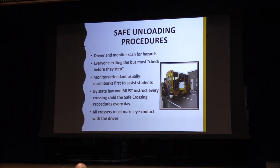It says, the driver of a school bus, when discharging pupils who must cross the highway, shall instruct such pupils to cross the highway at a distance of 10 feet in front of the vehicle so as to be in the vision of the driver. The driver shall also keep such school bus halted with red signals flashing until pupils have reached the opposite side of the highway.